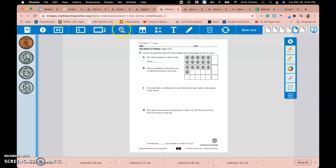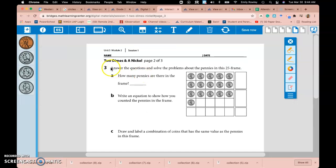All right, question number 3 is up here. It says, answer the questions and solve the problems about the pennies in this 25 frame. They are talking about this 25 frame right here. You have to answer questions about this one. First question, how many pennies are there in the frame? However you're going to figure that out, write your answer in. Go ahead and hit the space bar to pause if you need time.